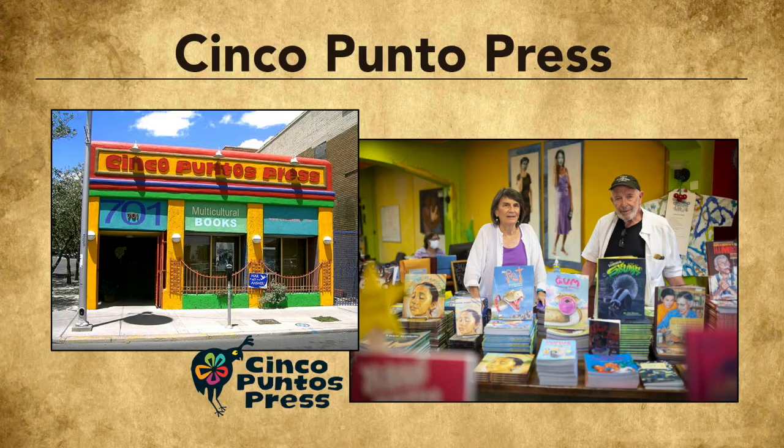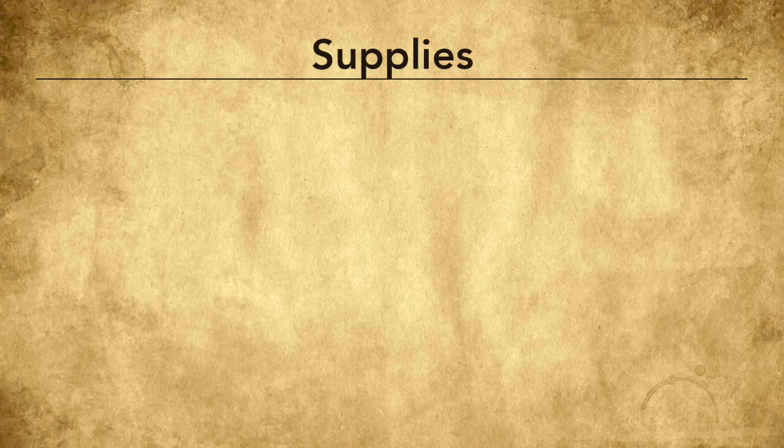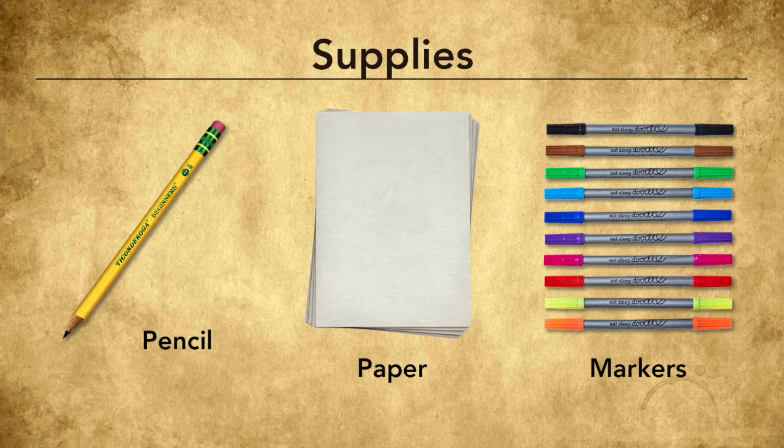This week we'll be learning about Cinco Press of El Paso, Texas, and using some of the books that they publish as inspiration for creating our own illustrated story. The supplies you'll need this week include a pencil for writing, some paper, and some markers or whatever you like to illustrate with. These could be color pencils, this could be crayon, this could be paint, up to you.